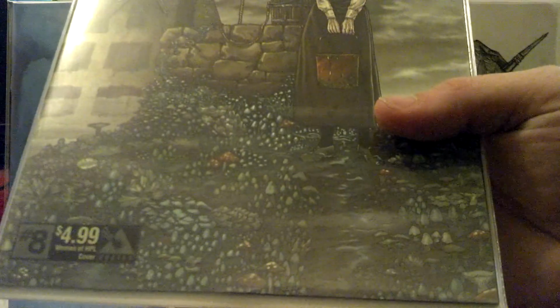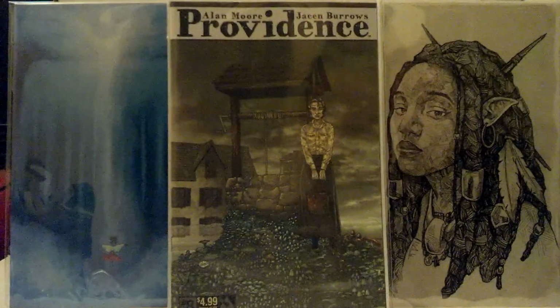On this book, he's on Crossed, a lot of other stuff with Alan Moore.